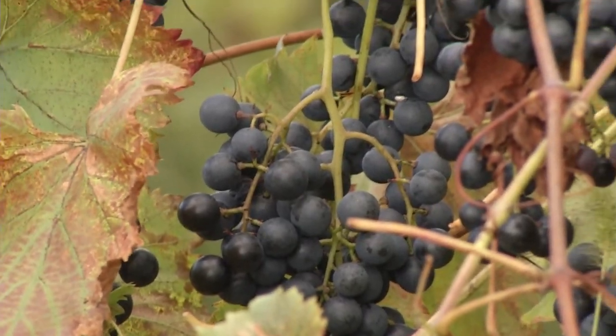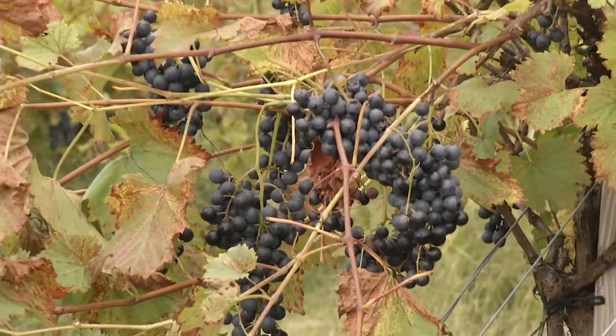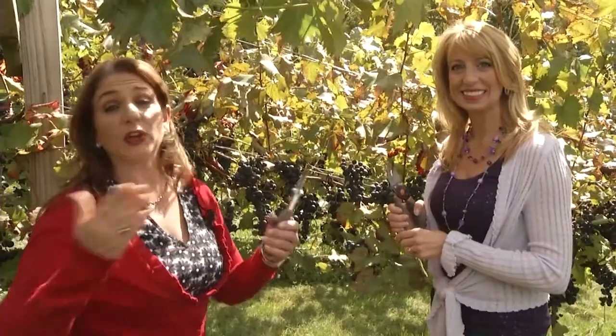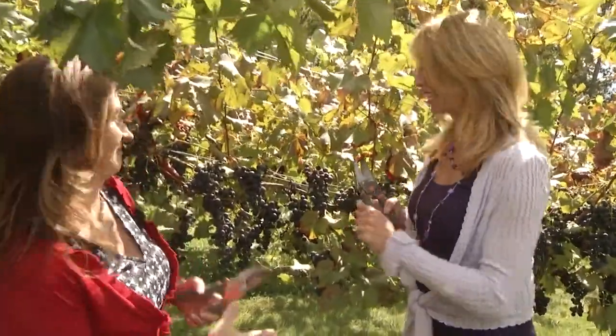We have approximately 2,000 vines, and that will produce about 10,000 bottles a year. Well, you can't make the wine until you pick the grapes. And it usually takes 35 people an entire day to harvest all these grapes. So Marie, we better get busy.